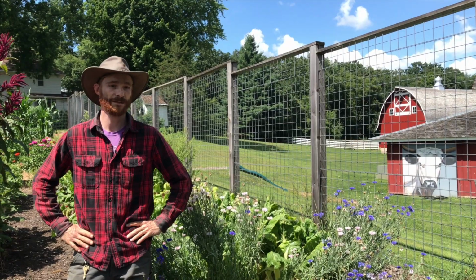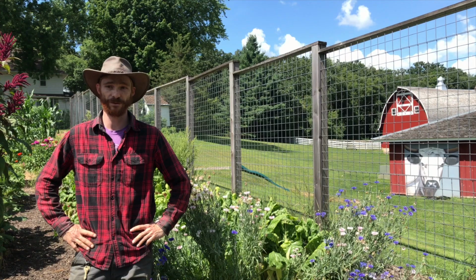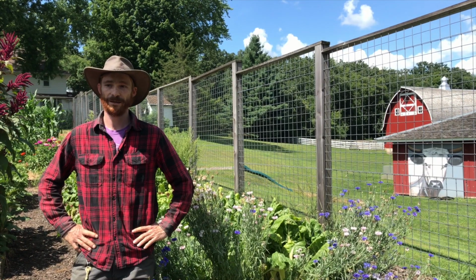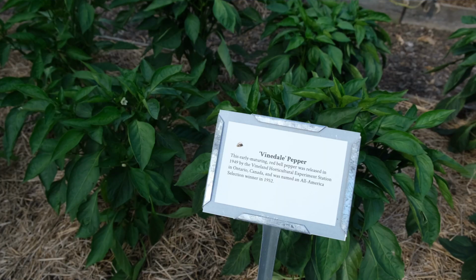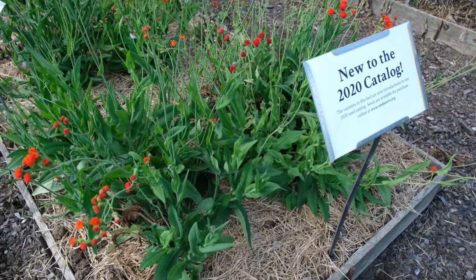Another thing I coordinate is our Citizen Science Corps program, where we have participants around the country and even around the world growing varieties from our collection to trial them in their own gardens and farms and send us feedback on the performance of those varieties, which we then collect and use to inform our own decisions about which varieties from the collection to introduce into the catalog.